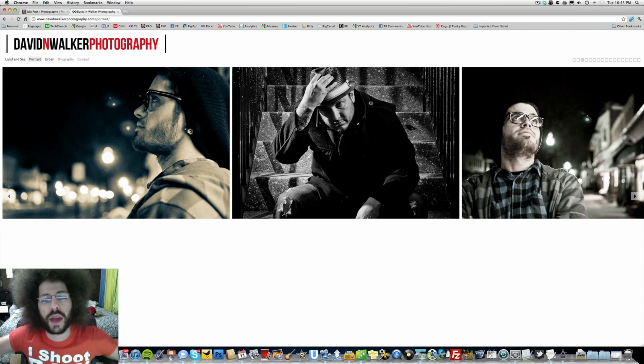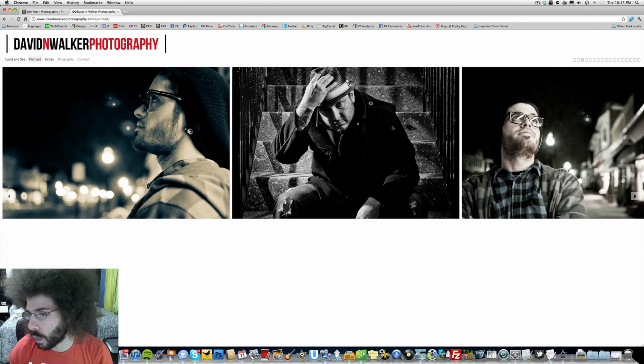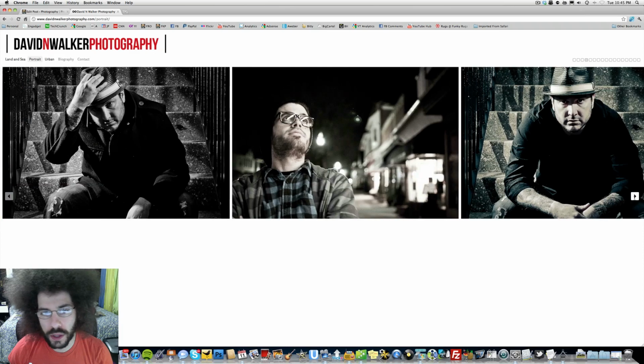This is something you could take a step back, recompose, and make sure you have the hand in there, because I think the hand that's resting is important here, and the top of the hat with a little bit of room would be better as well. So let's go on to the next one.